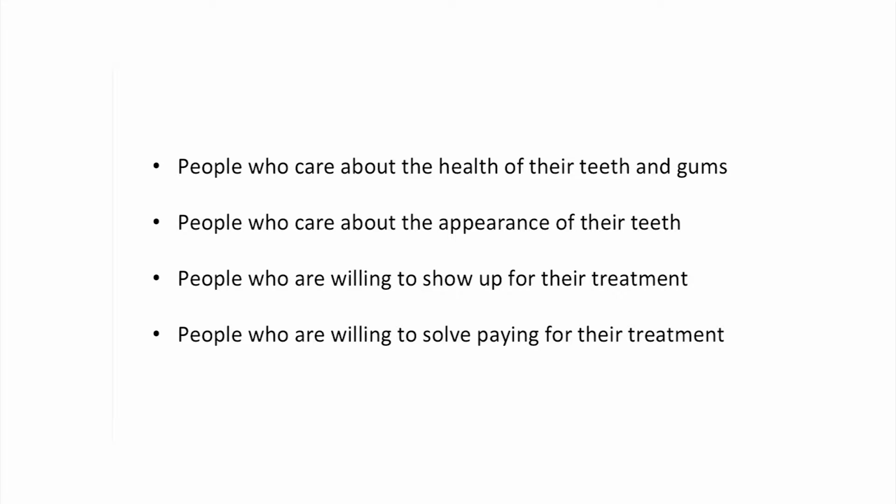Others can be brought up, and then the people who really don't care about their teeth, don't bother with them. They're just going to be troublesome. Especially for orthodontics, you want people who care about the appearance of their teeth, people who are willing to show up for their treatment, and people who are willing to pay for their treatment. These things are super fundamental, but that really is the crowd we're looking for.